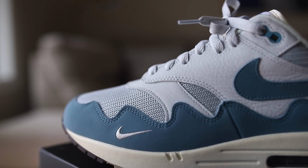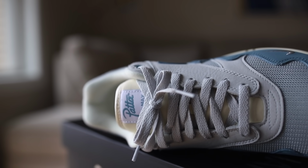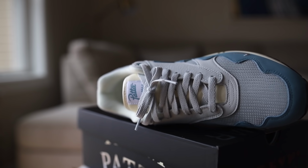I'm not getting a pair. I actually paid resale for these, and I know that's something that I rarely say. It was a great price, and at that point, I love AM1s, but Nike has really brought them through the ringer. Now, if these were $500, if they were $400, would I have bought them? No, I wouldn't have. Similar to the New Balance 990s, these are another summer and spring vibe.